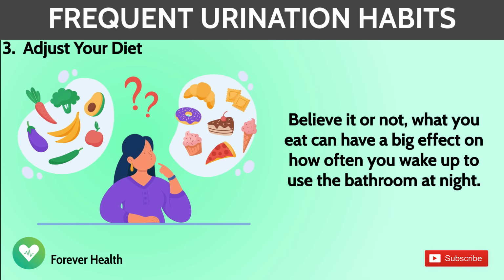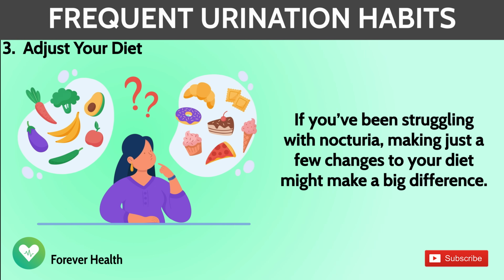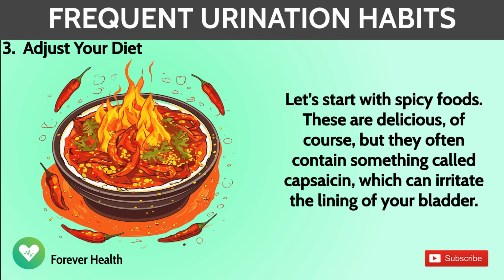Believe it or not, what you eat can have a big effect on how often you wake up to use the bathroom at night. Many people don't realize that certain foods can irritate the bladder and make nighttime urination worse. If you've been struggling with nocturia, making just a few changes to your diet might make a big difference. Let's start with spicy foods.